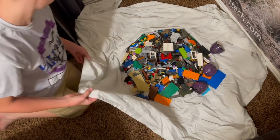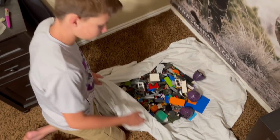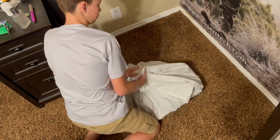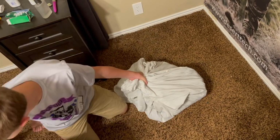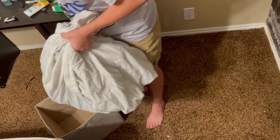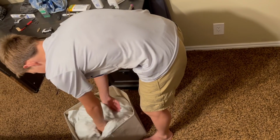When he is done playing or when it's time to clean up, he can quickly just wrap the sheet up and stick it in his bin, and his Legos are cleaned up in no time. No Legos have gotten lost, nothing left behind to step on. I know that they do make blankets that are made for that, and I haven't actually tried one myself. I read reviews and there were a lot of negative reviews, so I thought we'll just use the sheet. It's the same thing, and it works great, and we already have one, so I didn't have to buy one.